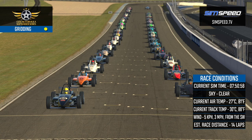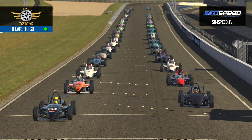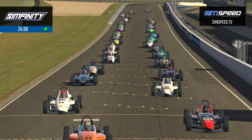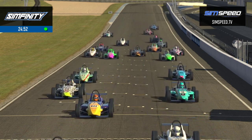Let's look for the lights and for the launch of the run down to turn one. It's Coote versus Williams. Five red lights. Oh, plenty of revs. And a green flag to get us underway for the second time tonight. Reasonable start from Williams from second, but he won't be able to get alongside Coote.